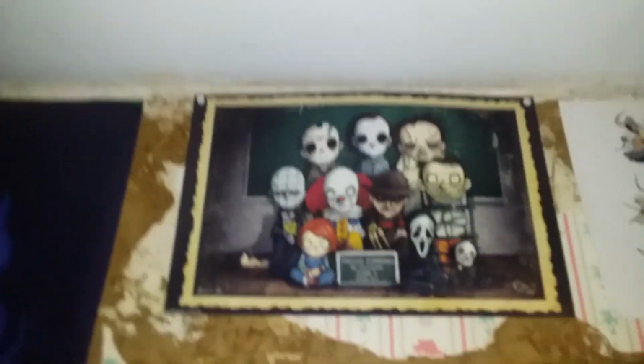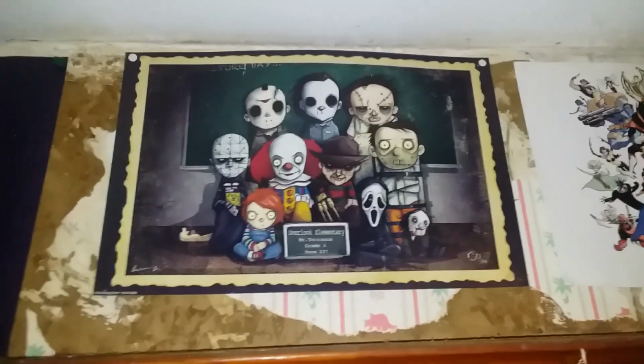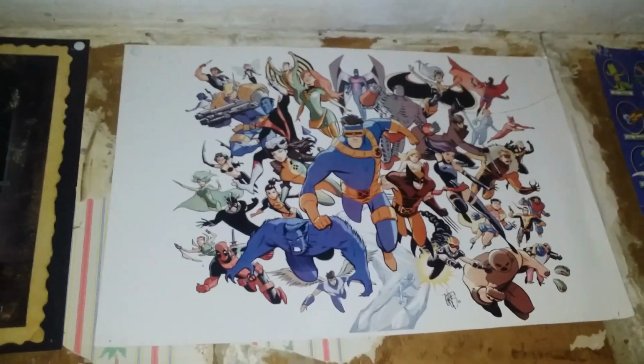I have a bunch of these hanging up around my room. They came from a Lego Star Wars thing. It's a whole other story. This poster, or not really a poster, but it's a picture, I got at a Comic-Con quite a few years ago. It's all the horror movie characters as if in elementary school. Here's one with all the X-Men. That's another one I got from Comic-Con.